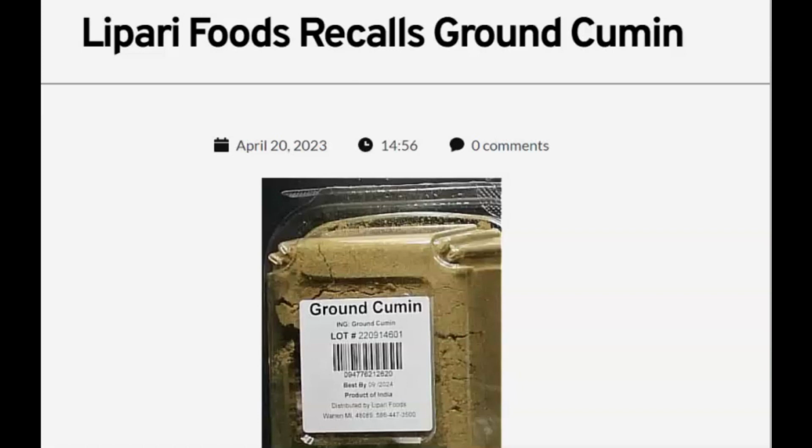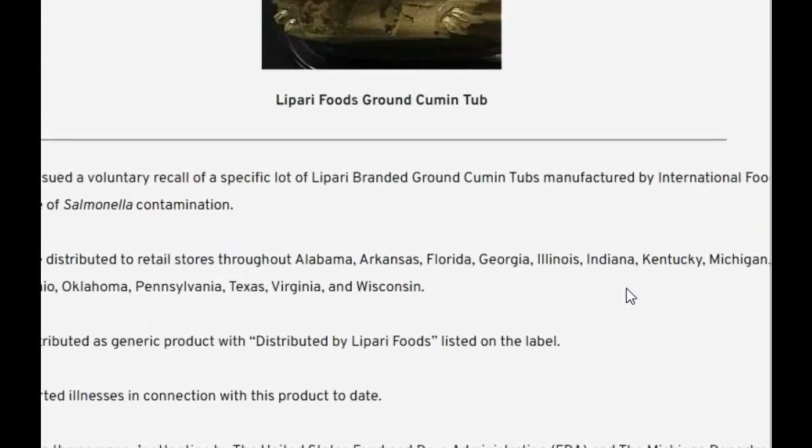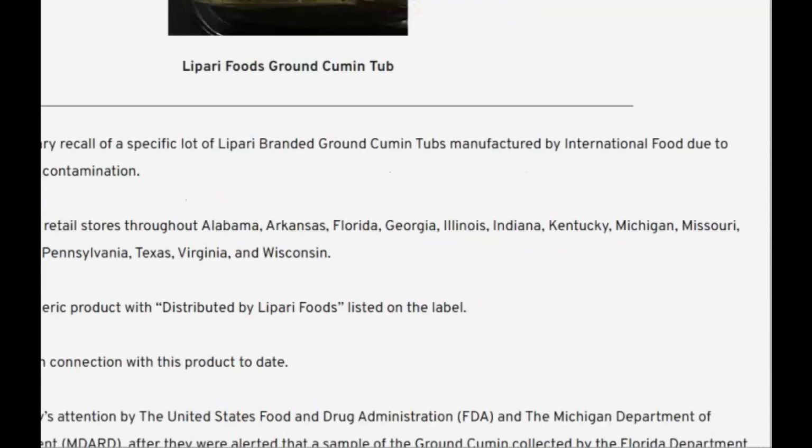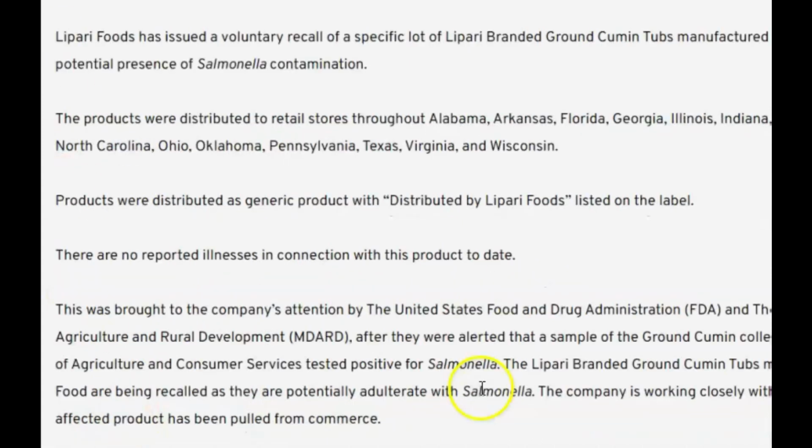Recall Insider has another list. I don't see this on the USDA, but Lipari Foods recalled ground cumin, and there's an image of it there. I'm surprised that they're recalling spices. Alabama, Arkansas, Florida, Georgia, Illinois, Indiana, Kentucky, Michigan, Missouri, North Carolina, Ohio, Oklahoma, Pennsylvania, Texas, Virginia, and Wisconsin. It tested positive for salmonella.